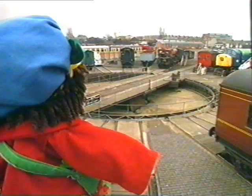Peggy Patch's puzzle. Peggy spotted a roundabout at the railway. But what is it for?